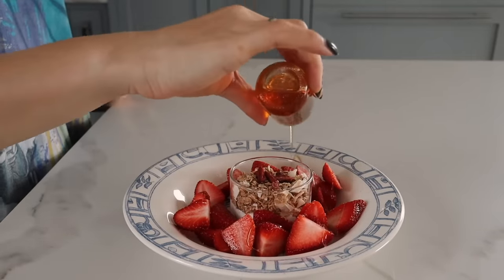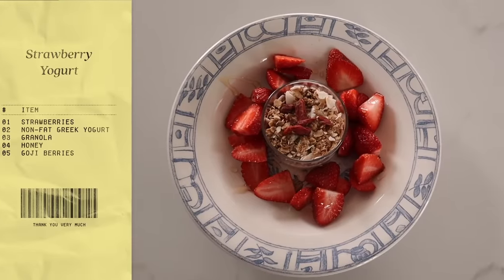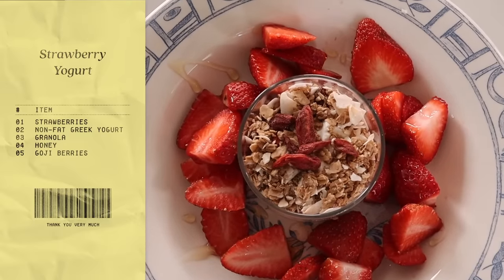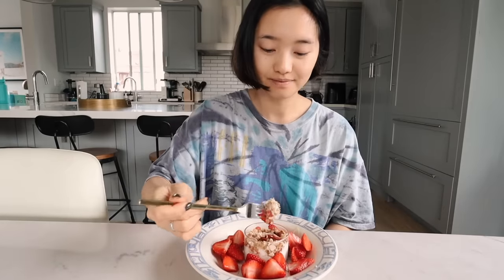Breakfast, I used up the last of the strawberries, and then I just have my usual non-fat Greek yogurt, and I sprinkled some granola and drizzled with honey because these strawberries aren't the sweetest.